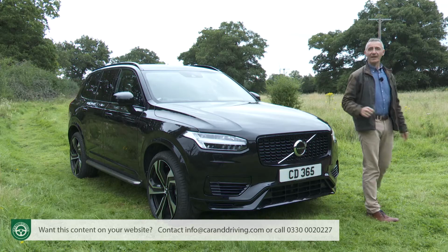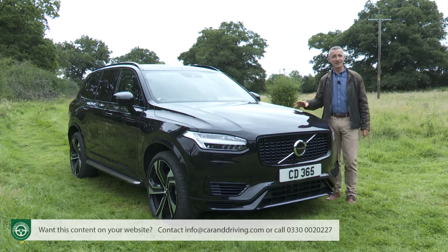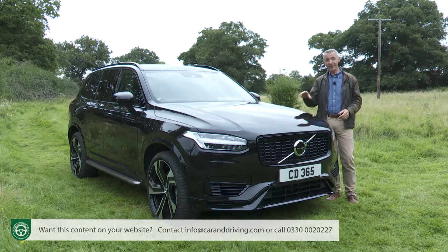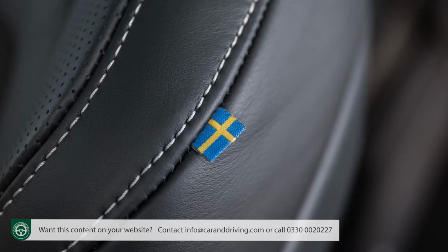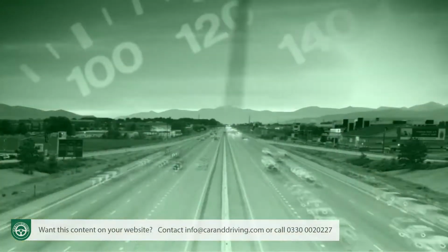Here you get the potential for supermini-style running costs, and on top of that there's proper full-sized 7-seat versatility that few rivals can credibly offer, and the kind of cool, authentic Scandinavian charm which has made a welcome return to Volvo in recent years. It all sounds quite promising, doesn't it? Time to put this car to the test.